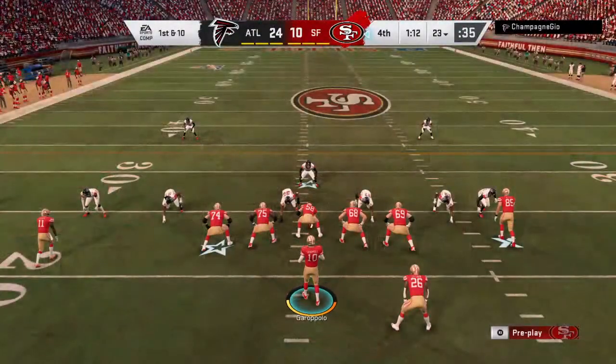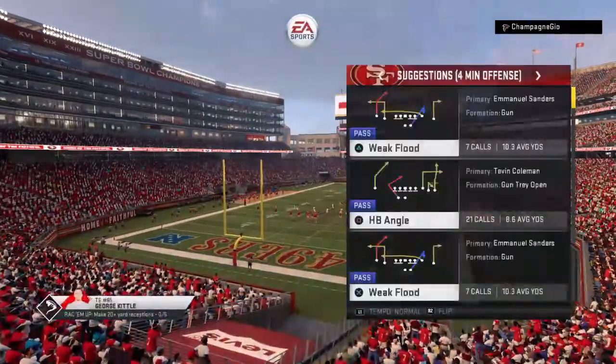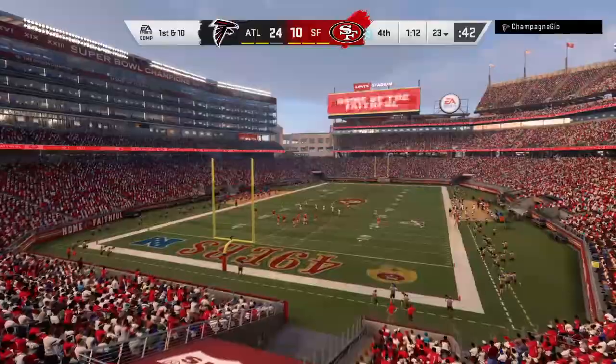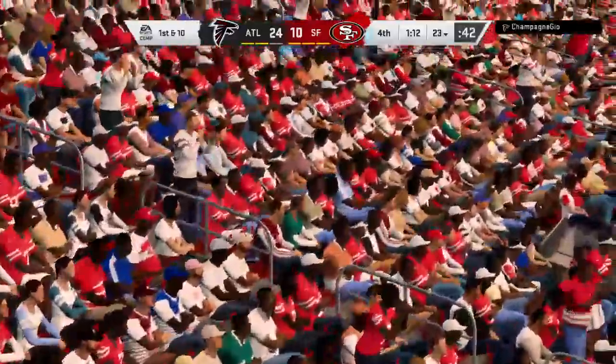Here we go. The San Francisco offense ready to start their next drive. Now the Falcons going to use one of their timeouts. And they'll be disappointed to have to burn one there after giving up the first down.